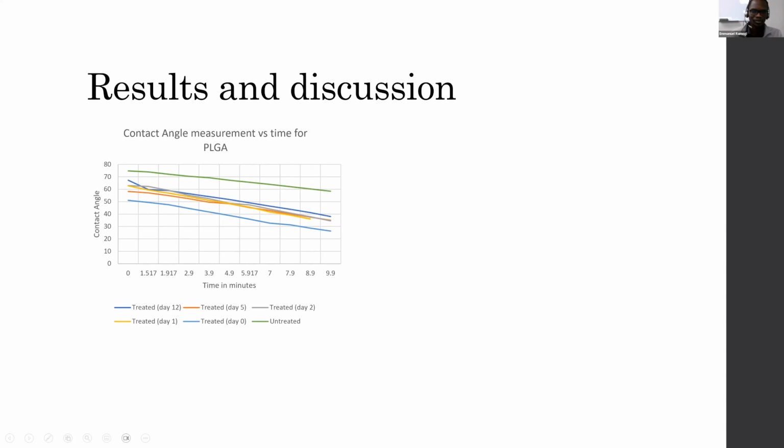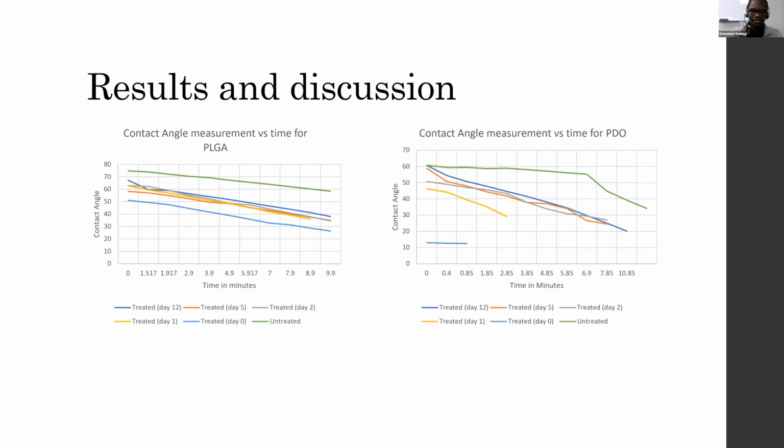Now, I'd like to mention this. One thing I noticed with the polymer that I've left out, that is PDO, is that PDO is a very sensitive polymer. In this particular graph, as you can see, the contact angle for the untreated sample was high, but immediately after it was treated, and I took the measurement, the contact angle was way below in comparison to the other polymer samples.